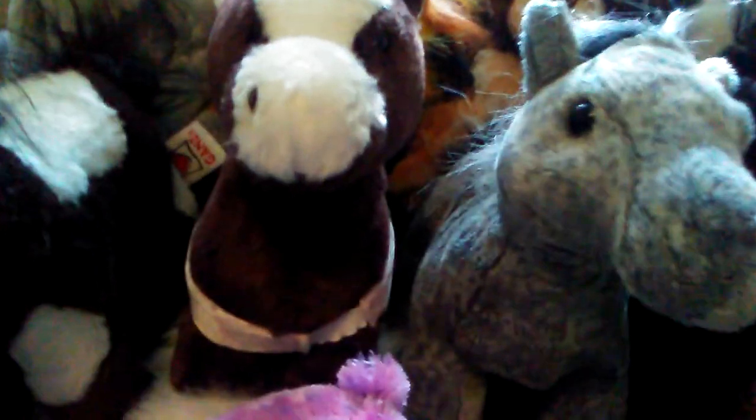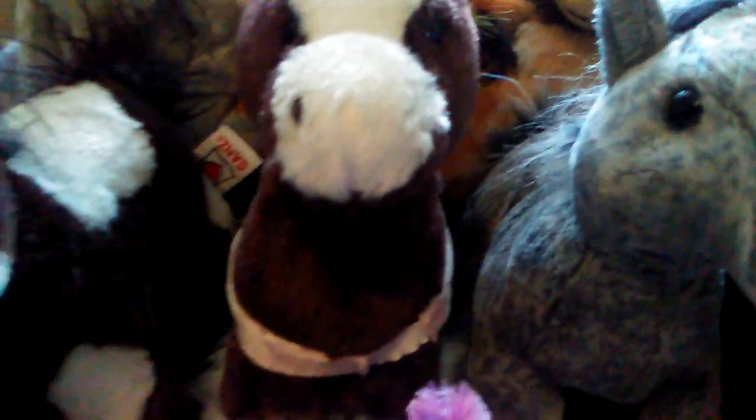I might change her name. I don't know if I'm really into it, but she's a Grey Arabian. And then this one is the Clydesdale I named Lacey. Then this one is Domino the Pinto. And now, my bed's going to make noise because I'm going to sit on it. I'm going on to my monkeys.